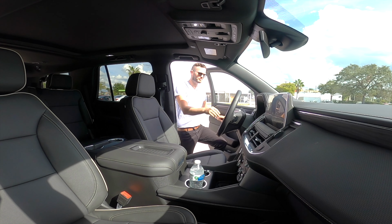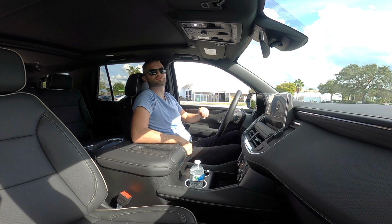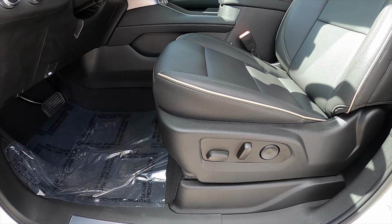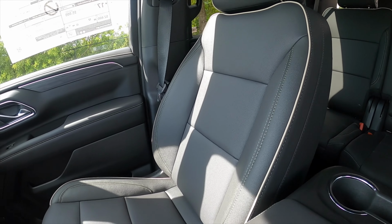Entering inside the GMC Yukon. Pretty easy because we got running boards. Headroom at 42.3 inches, legroom 44.5 inches. Leather bucket front seats, 10-way power adjustment for the front. They're heated and ventilated. I do like the piping and the contrast stitching.